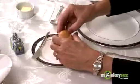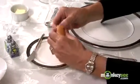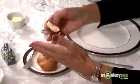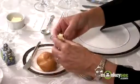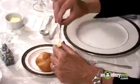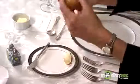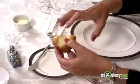If you are served an individual roll and it's on your plate, the best practice is to break one piece of the bread at a time, break that very close and low to the bread plate, and butter one piece at a time, and eat one piece at a time. What you would not do is break the roll in half, butter half of the roll, and take a bite out of half of that roll. So one piece at a time, butter one piece at a time.